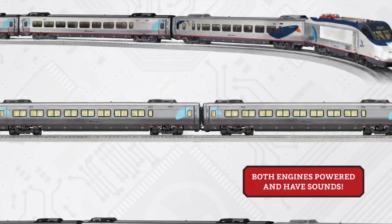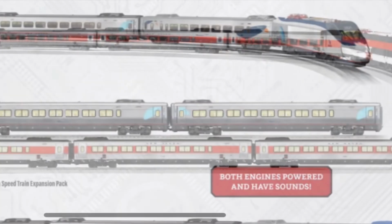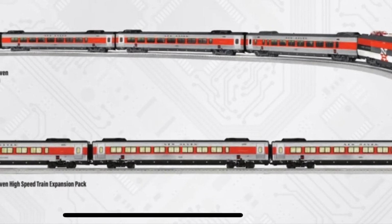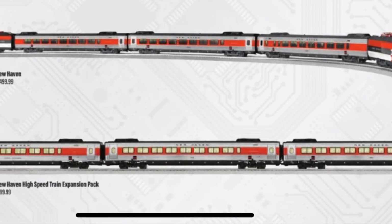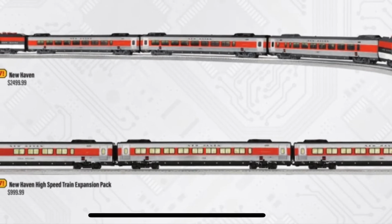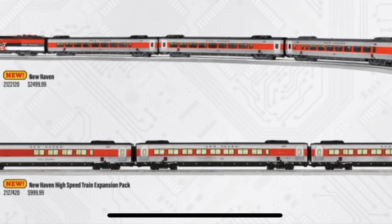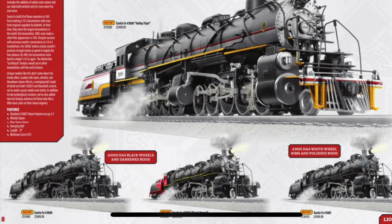These sets are gorgeous, and even some of the fantasy schemes I like. I love that New Haven fantasy scheme, and probably not going to pre-order this. Not sure, but still really nice to see these in the catalog. Really good stuff, and props Lionel. I really think they did a good job at kind of simplifying the technology, yet not taking away from how awesome these sets are. And it's really cool to get these sets right before the real Acela is retired. So there you go, great stuff.